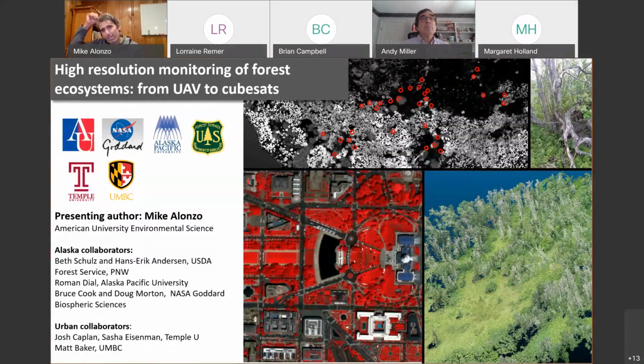Okay, so I'm going to be talking about a whirlwind of different projects that span boreal and urban environments, but the through thread is methodological. With an emphasis on high resolution, be that spatial, spectral, and/or temporal resolution, trying to get the highest of all the resolutions together, and some of the platforms as well. So drones and CubeSats and airborne LiDAR and hyperspectral data.